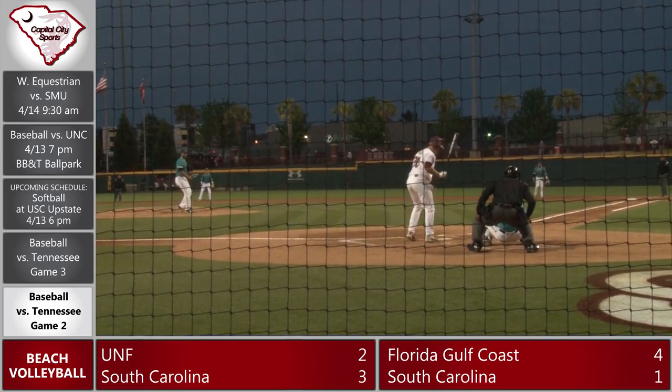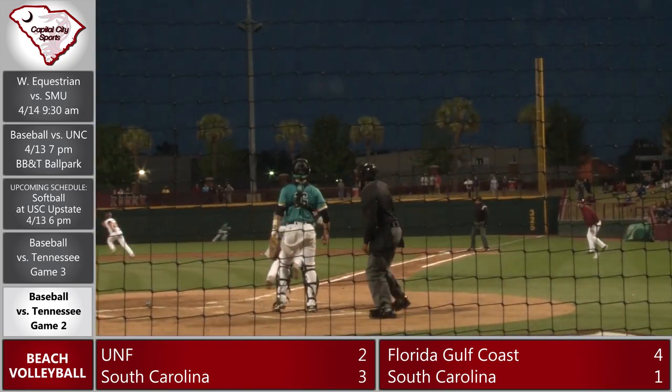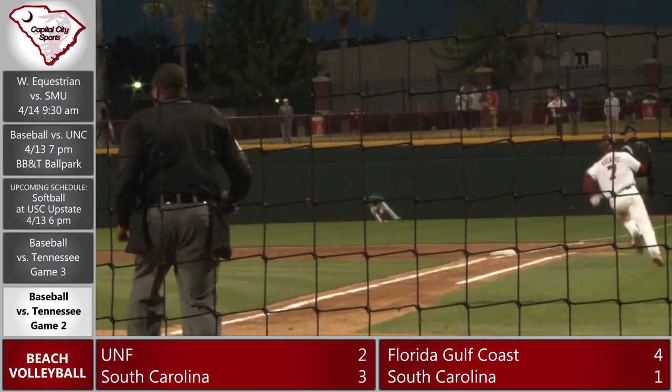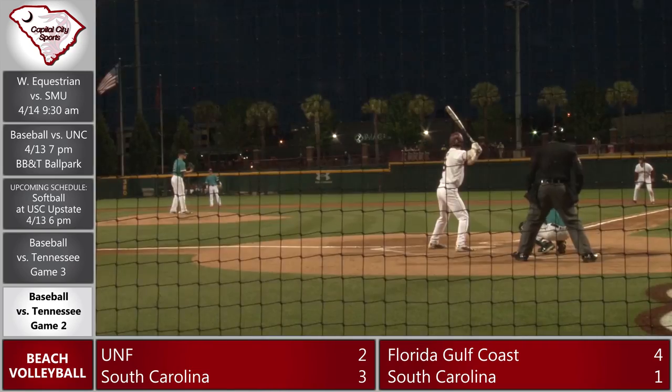Let's skip ahead to the fourth. A Jonah Bride walk puts him in first base. Next batter, D.C. Arendis, he gets a single. That's going to do it for Hoppick. He goes 3 1/3, striking out 2 and giving up the 2 runs.